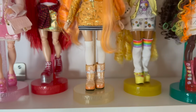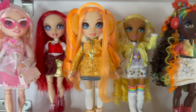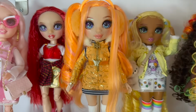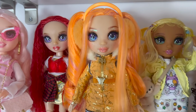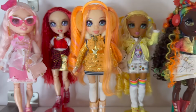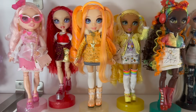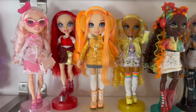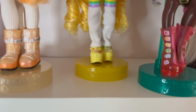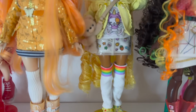Then we've got Winter Break Poppy. She was another fixer-upper. I got her off of eBay and she was in abysmal condition, but I really like her now. I'm very sad that they relinquished the orange character into the world with no more dolls. Sucks. But I love Poppy, and this is one of my preferred Poppies, so I'm happy to have her. Another one of my favorite dolls, probably my favorite Rainbow High doll of all time, if I'm honest.